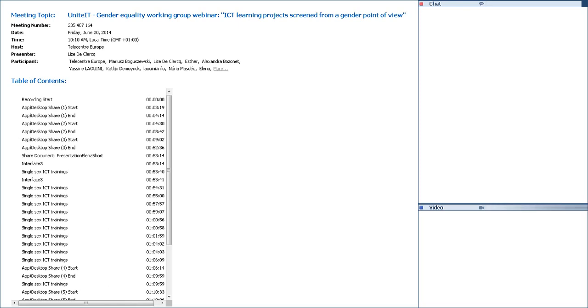Okay. And then we have Marius, who is also going to present the project from Poland. And we have Nuria Mazdeu from Barcelona. She works at the communication department of the Barcelona Supercomputing Center. It's a public research center. She's collaborating on outreach efforts, and they would like to know how to get more women to their project. So let's go for it.